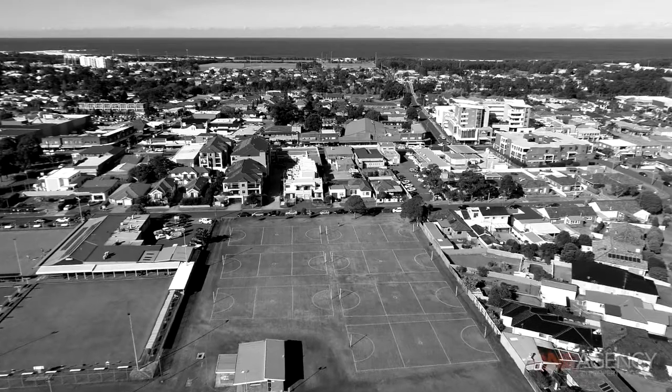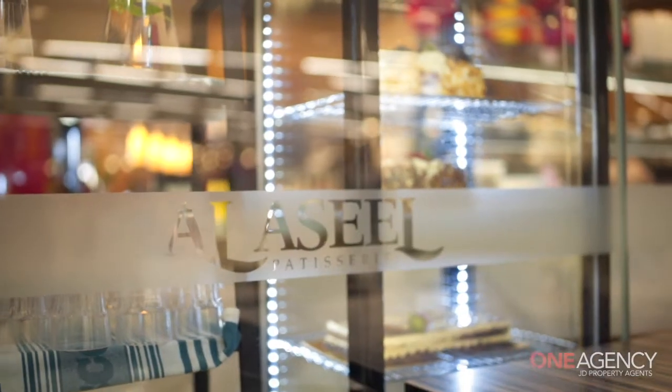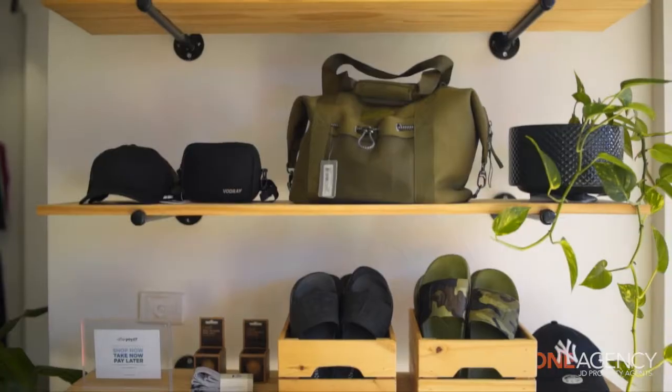I believe that Fairy Meadow is the best suburb in Wollongong. Why, you may ask? Well, Fairy Meadow has everything you could ask for. Wonderful boutiques, major supermarkets, terrific restaurants, superb cafes, and everything that you could want. My office is even in Fairy Meadow, so I know a lot about this location.